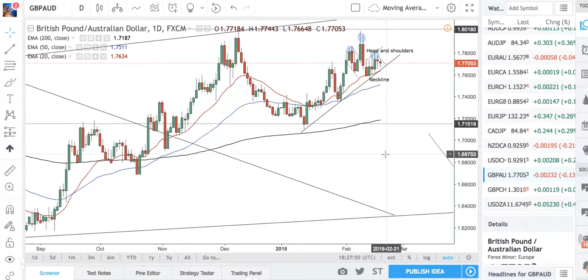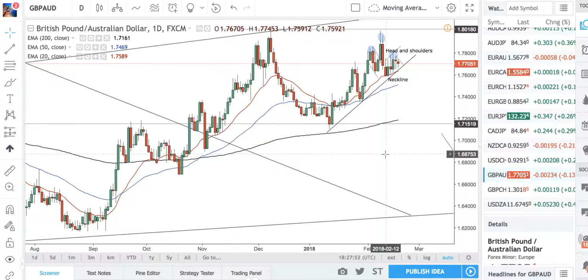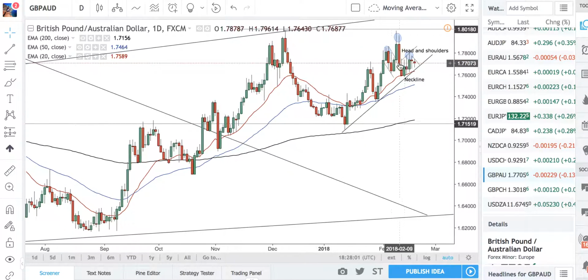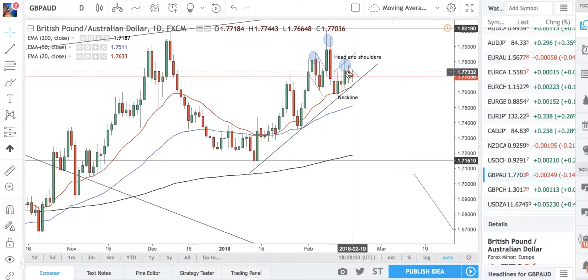Pound Aussie dollar. Okay, this is one that I'm looking at quite closely. We've got a double top, and we've got a head and shoulders formation. So again, we're trading around this right shoulder area, wanting a break below this level, and then a break of the neckline, and then we should get a drop to around this level, 172.